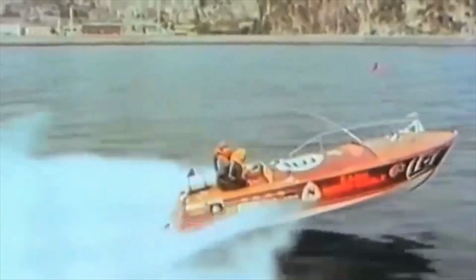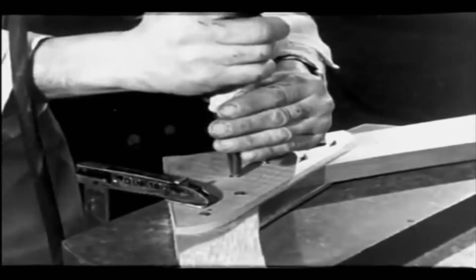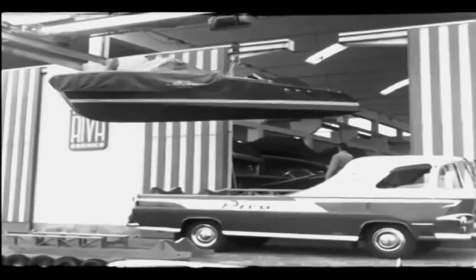Welcome back to TopCoat's Magnificent Machines. If you were to ask any pleasure boater who's into high performance to name their favorite prestige brand, well, the name Riva is bound to come up. The Italian company has been building boats since the mid-1800s, and their legacy has become one of luxury, comfort, and elegance.